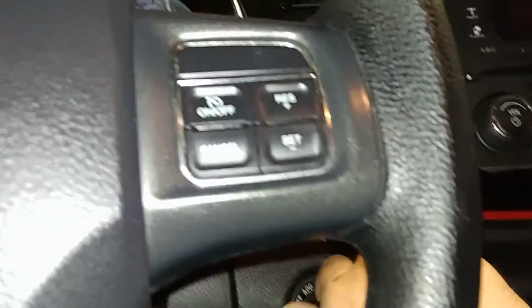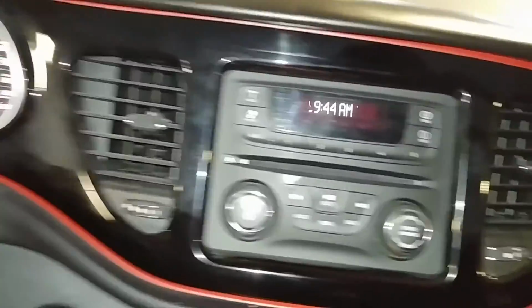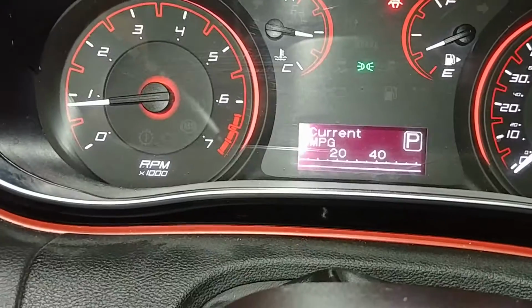Does have 2 key fob combos and owner's manuals. Check out pictures for more details. Got your AM, FM, CD player right here. You got your AC controls right down below. You got steering wheel controls on this side as well as this side. And this is what your instrument cluster looks like. See no lights on or any issues.